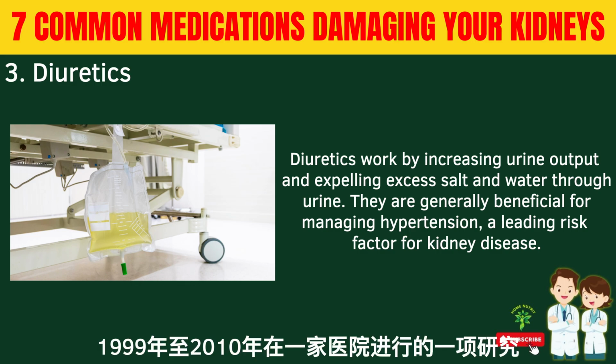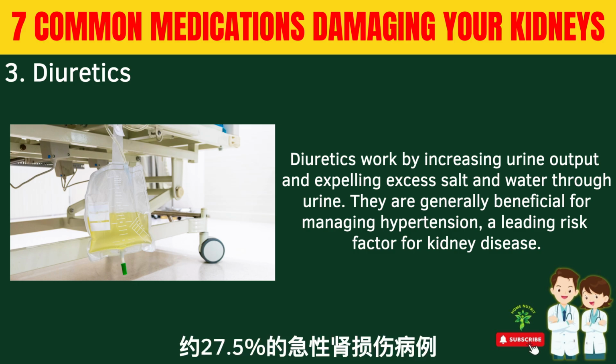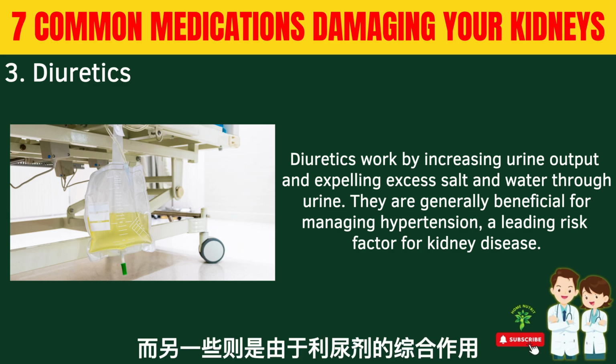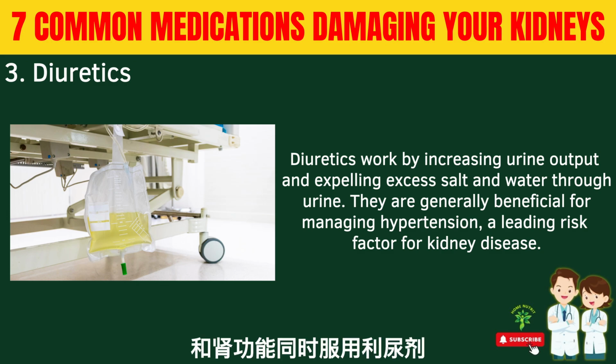A study conducted from 1999 to 2010 at a hospital found that patients using diuretics had higher rates of kidney disease and its risk factors like hypertension and diabetes. About 27.5% of the cases of acute kidney injury were caused by diuretics alone, while others were due to a combination of diuretics and other drugs. Patients with chronic kidney disease, CKD, should stay hydrated and regularly check for electrolytes and kidney function while taking diuretics.